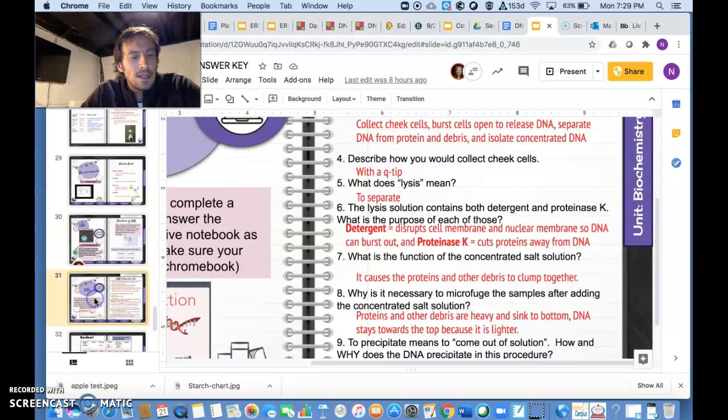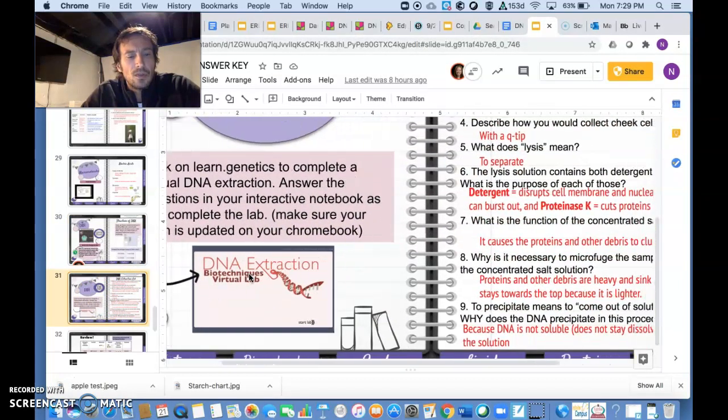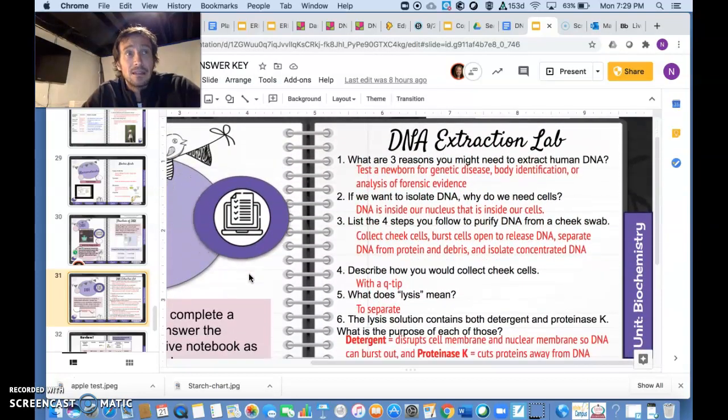Okay, finally, we had you look at a virtual DNA extraction, and honestly, the vast majority of things that are living, you should be able to extract DNA from, right? If it has a cell and it has a nucleus, it's got DNA inside of it. Viruses can sometimes be RNA based, but even those are largely DNA based. So anything that's cellularly based is going to have DNA in it, so you should be able to extract the DNA from it. Why would you want to do that?